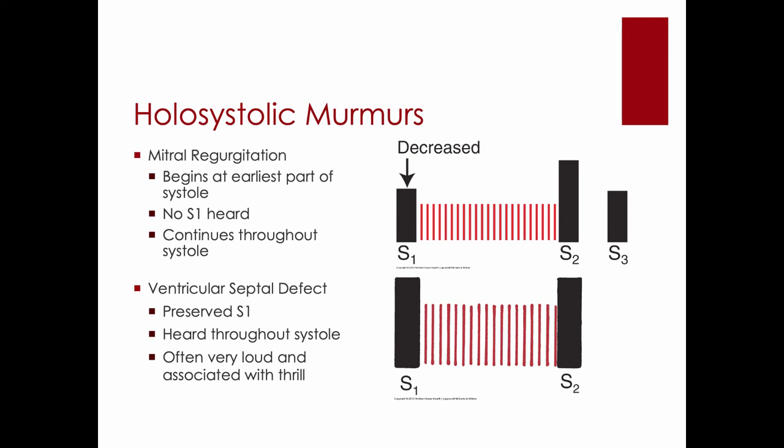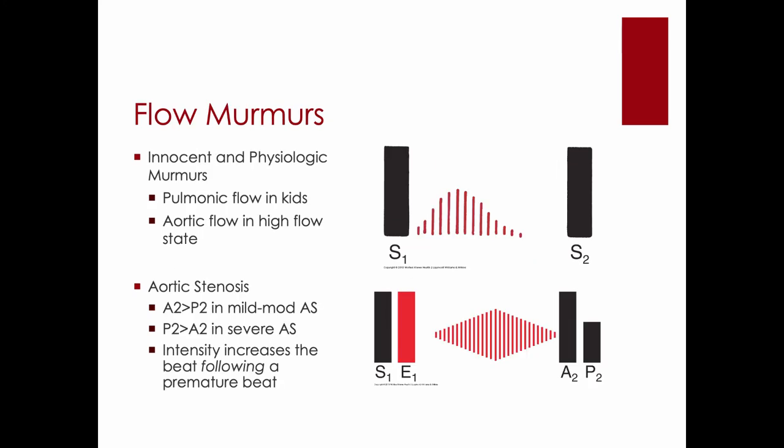Exactly the same. No change in intensity. Okay?